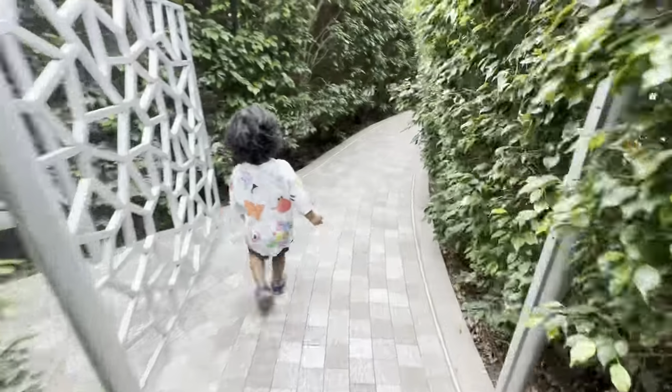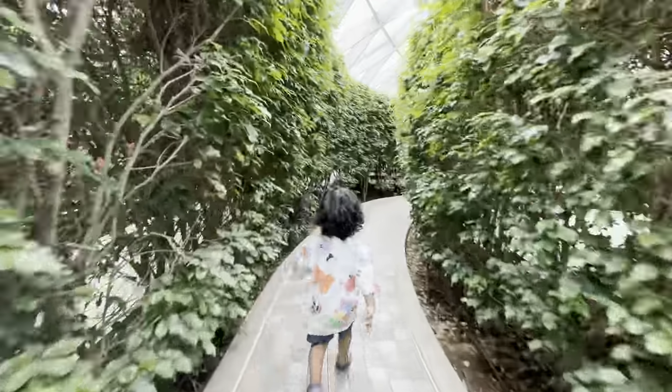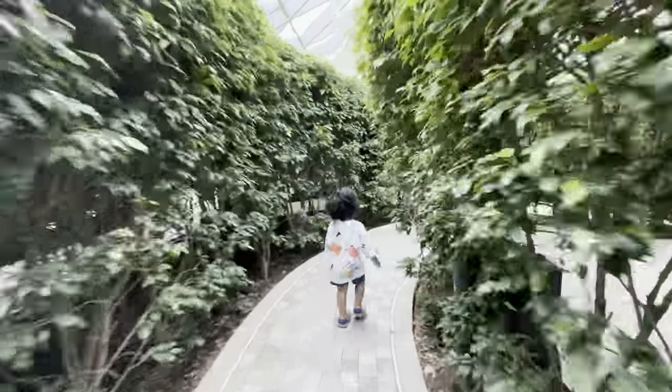We love the watchtower at the core of the maze. The view from the watchtower feels pretty surreal when you look down at the maze.